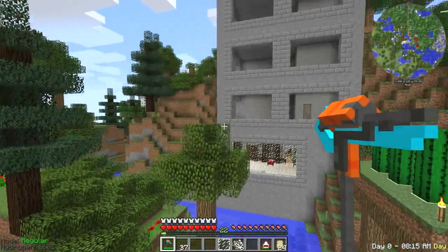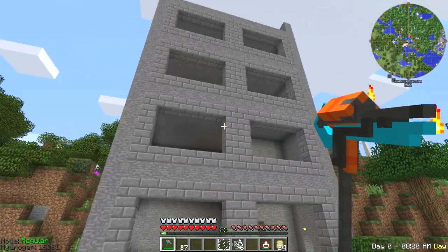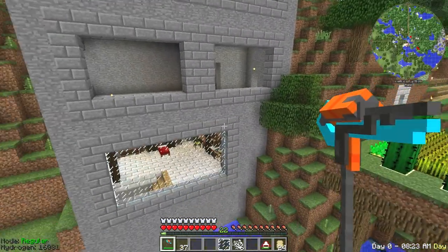I'm going to fly up a bit onto this tree so you can have a look. I finished off all the construction, basically. We've got to put windows in. That's what we're going to do firstly today.